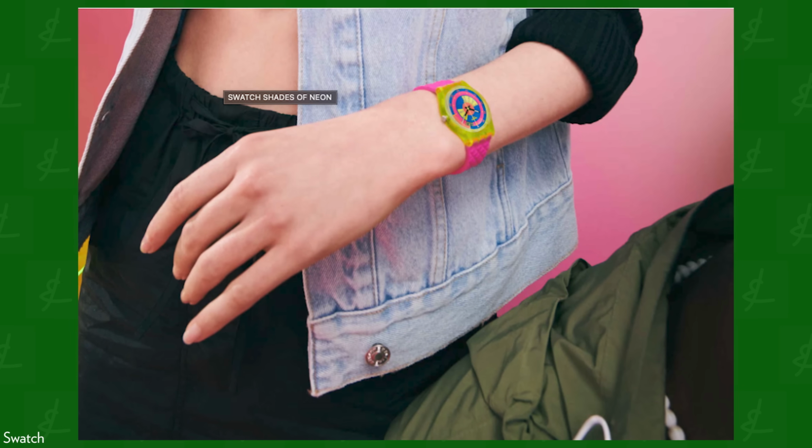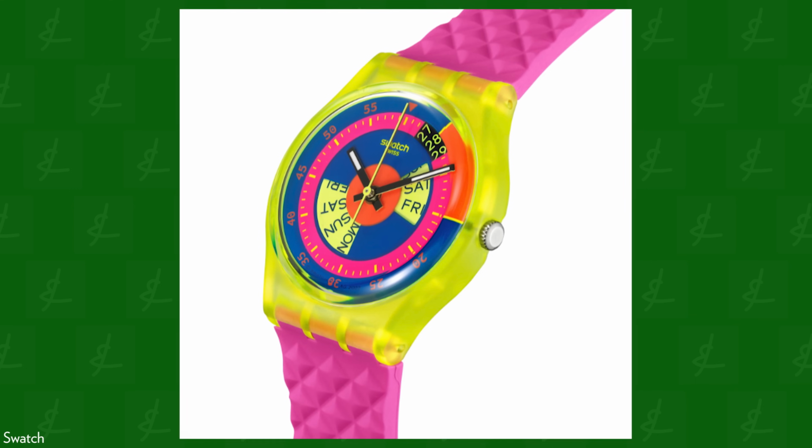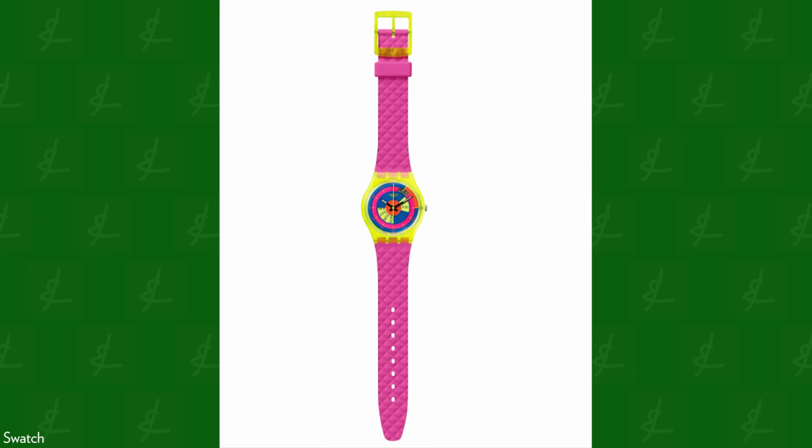And I wear it all the time. It's got these super cool discs for the day and for the date. It's just colorful and wild, and it's $75. So what could happen? I also have such an emotional connection to Swatch because it was my first watch back in 2004 with the Greek Olympics. I love this watch, and it was so cool to represent this full circle in my watch collecting journey. I love it.